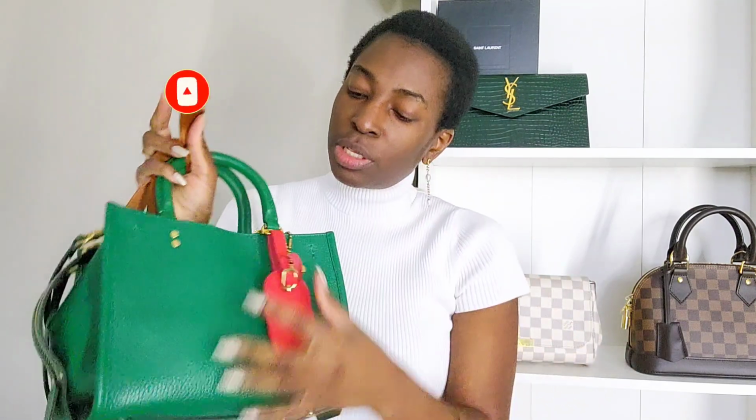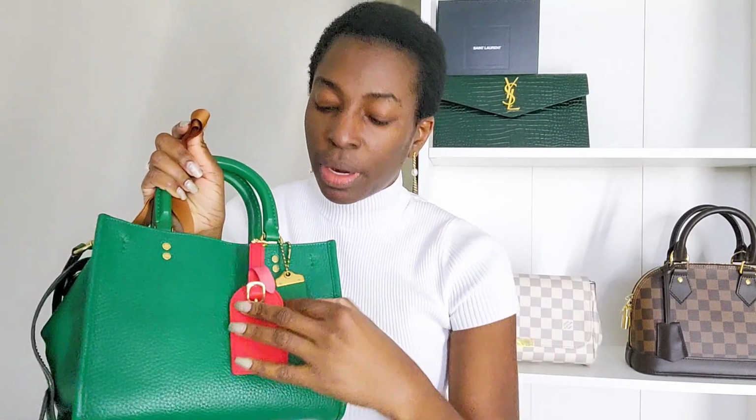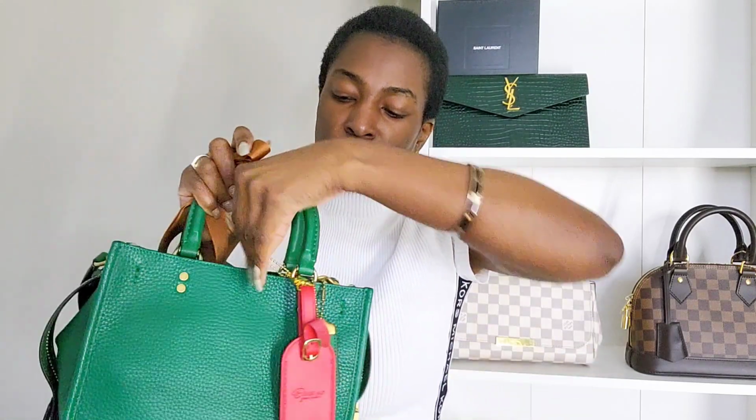And then also in the summer of 2021, I got my very first Rogue. So I got this one before the made to order Rogue, and this is the Rogue 25 in the Kelly green. This is the newer generation Rogue. I love green. I don't know if I've said it in this video yet, but for handbags, green is my favorite color. I think that there's something about the color green in a handbag that just makes it speak more elegance and classy, in my opinion.